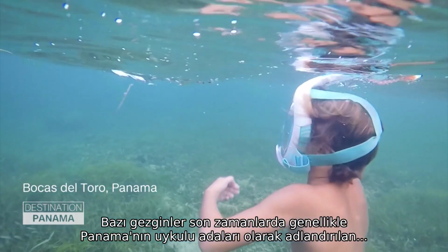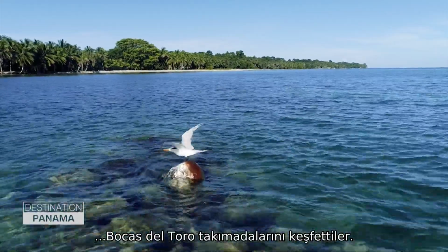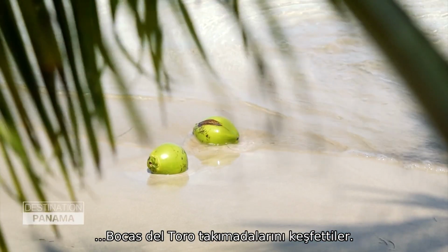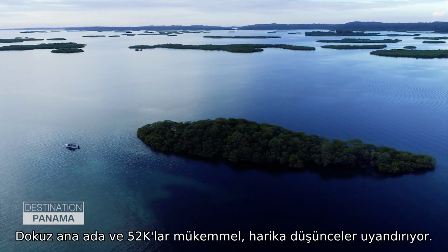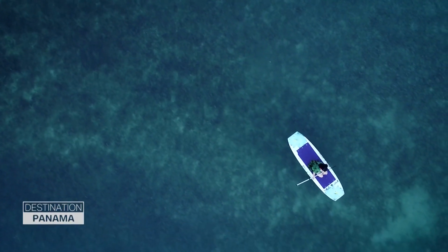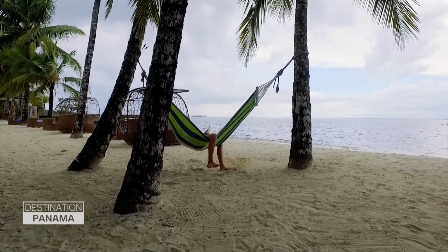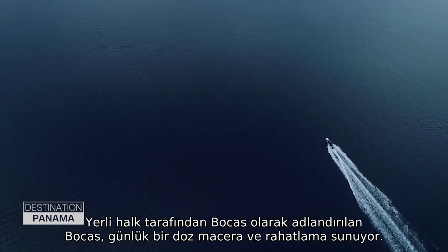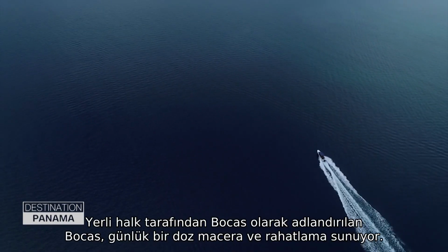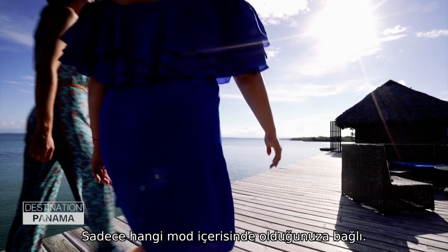Some travellers' recent awakening to Panama has had to do with the archipelago of Bocas del Toro, often referred to as Panama's Sleepy Islands. Its 9 main islands and 52 cays are picture-perfect, stirring wondrous thoughts, sparking a trek to visit the Caribbean side of Panama. Bocas, as it's called by the locals, offers a daily dose of adventure and relaxation. It just depends what you're in the mood for.